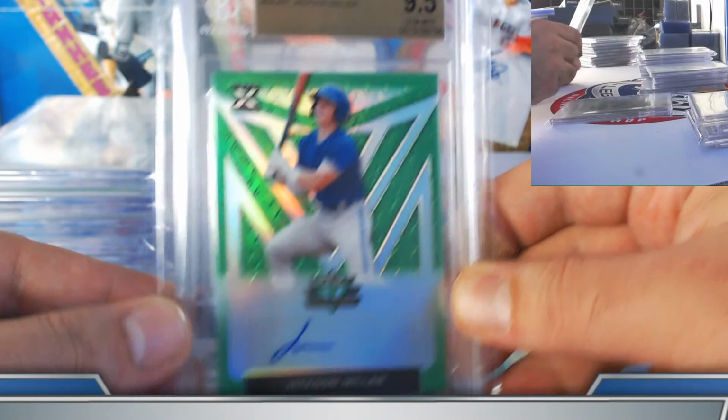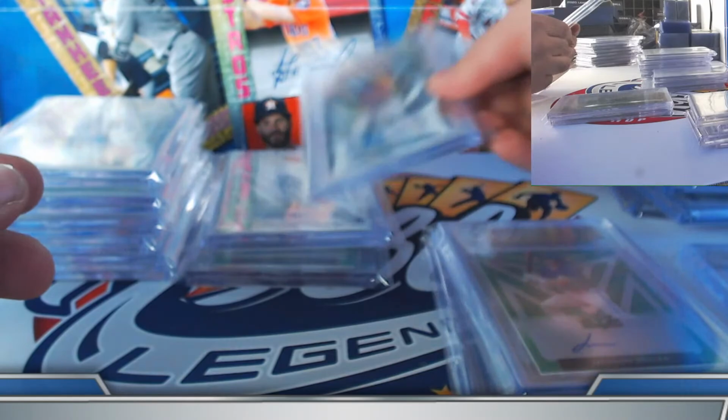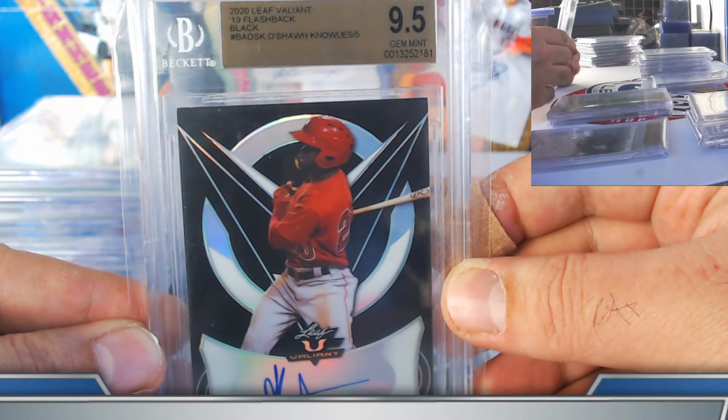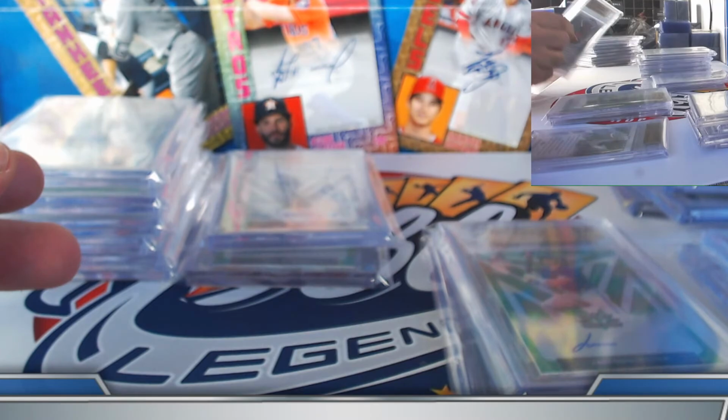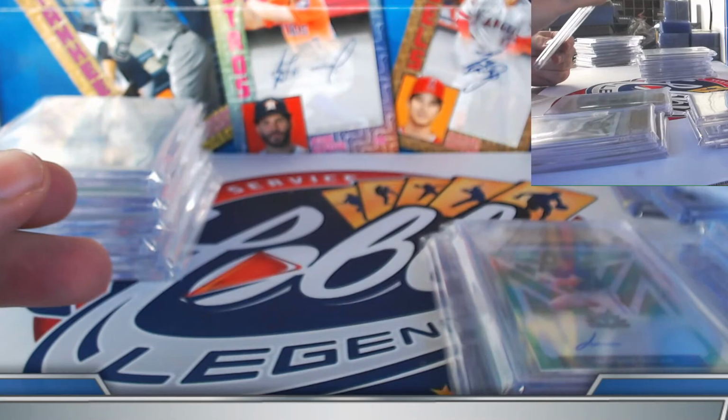Rising Stock orange, Brennan Davis, 22 out of 75. 19 flashbacks. Deshaun Knowles on the black. 19 flashbacks to 5 on card as well, 3 out of 5. Nice on the Detmer spot as well here. Purple, 4 of 25. Nick Bitsko, green to 99. Seth Corey, blue out of 50.